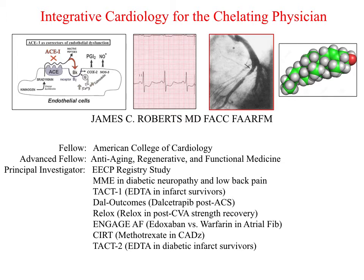Taking Ted's course 20 years ago, I learned about chelation therapy, and I learned about essential fatty acids, and I learned about homocysteine, and I learned about lipoprotein A. Actually, I learned a lot about an approach to cardiovascular disease that we now call integrative cardiology.